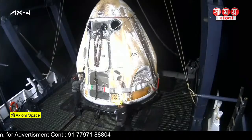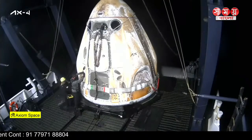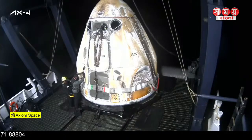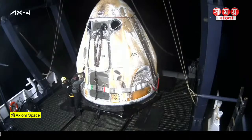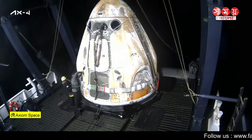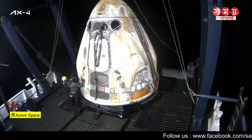SpaceX, comm check. We have you loud and clear in Dragon. Copy that, Dragon. We have you the same. Welcome aboard the recovery ship. We are working to troubleshoot the forward link transition. Stand by for translation across the deck. I'll let you know when we're ready for that. Okay, copy.